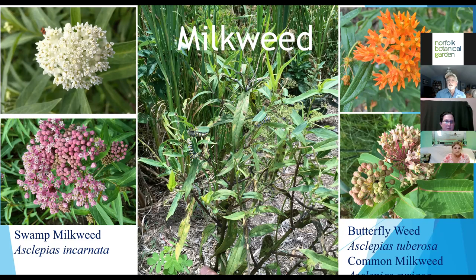Of course, the top right, that's tuberosa or what we call butterfly weed. It's typically going to be that orange color. I have seen a variety of colors or shades of orange, even yellow. I've got one time said, oh, I'm going to buy this yellow milkweed. I can't wait to have it come back next year. Came back the next year, it was orange. So it's not always a predictor of what your bloom will be.